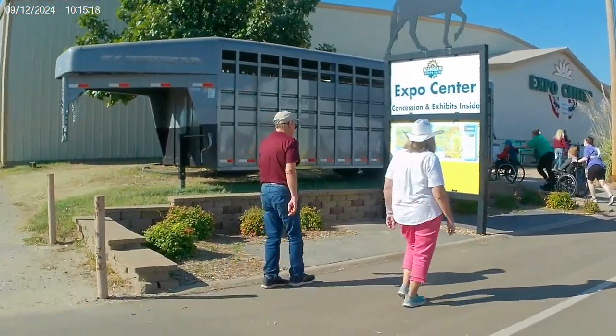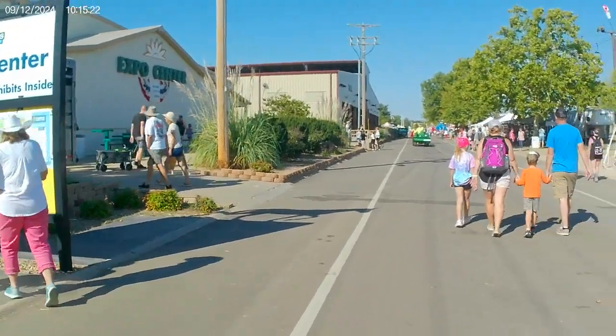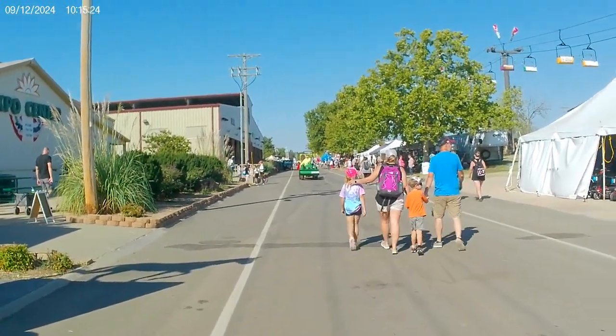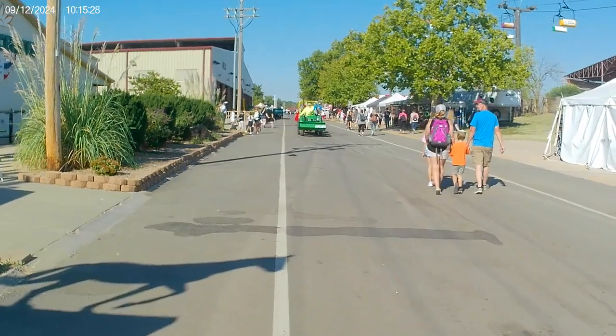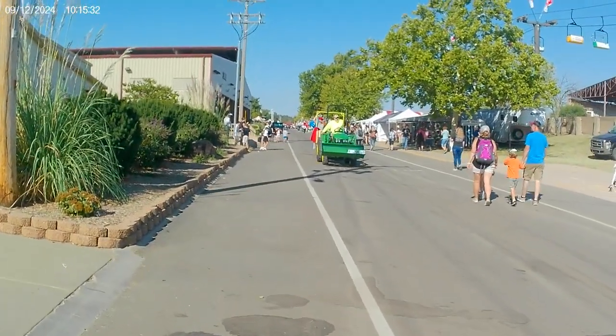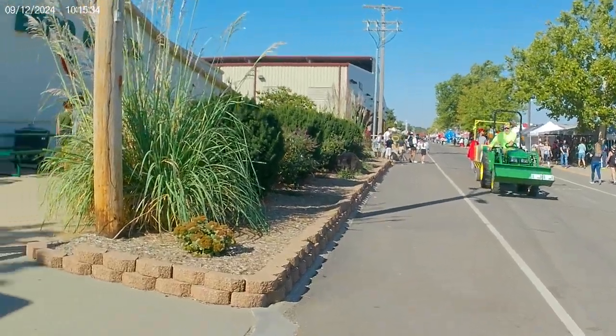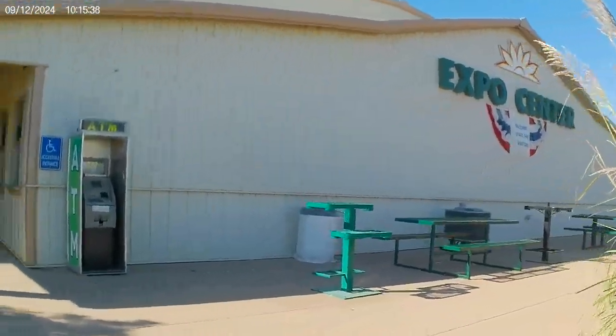I'm gonna have to do the milking demonstration over again, because I had my camera set up too high and I didn't tape anything but the upper wall of the ceiling. So I had to scrap that, and now I'm gonna do it again sometime this morning. But right now we're gonna go in the Expo Center.